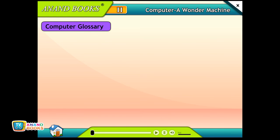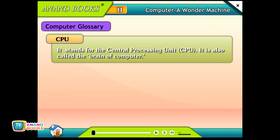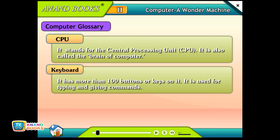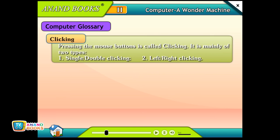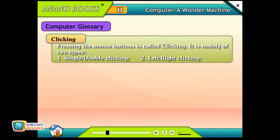Computer Glossary. CPU. It stands for the Central Processing Unit. CPU. It is also called the brain of computer. Keyboard. It has more than 100 buttons or keys on it. It is used for typing and giving commands. Mouse. This is a pointing device that has 2 or more buttons and makes a clicking sound when its buttons are pressed. Clicking. Pressing the mouse buttons is called clicking.